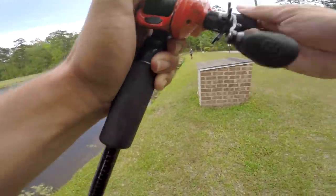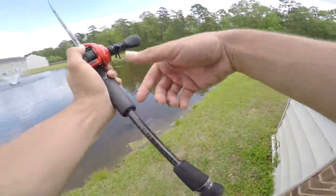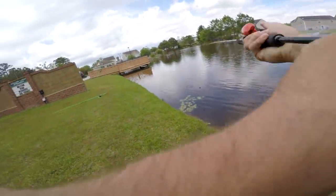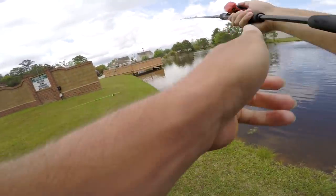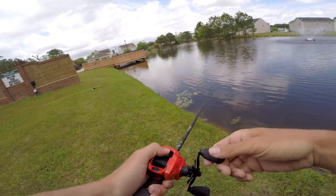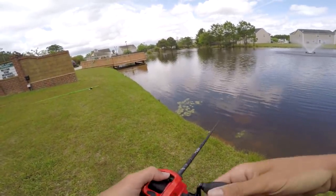What the heck? Dude, I was walking and I looked down and my frog's gone. I'm like, what in the world's going on here? Look at that. You can see the wake of the fish. Holy cow, man. I literally looked down and my frog has just disappeared.